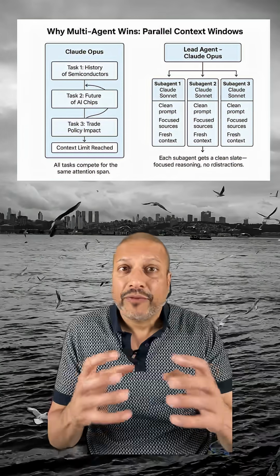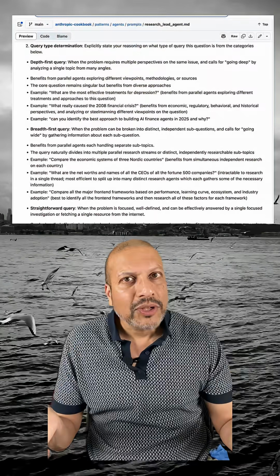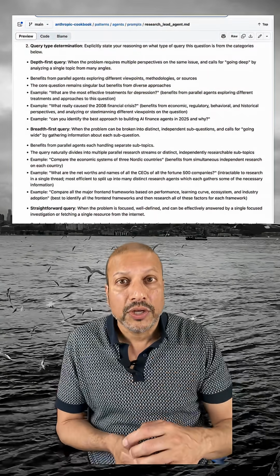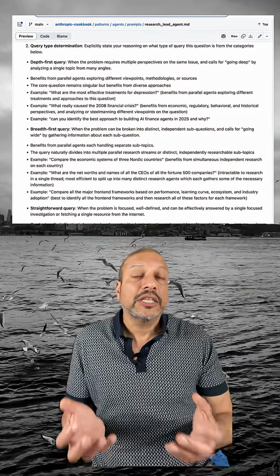Now this works great for these parallel task problems, research style problems, where we have this breadth. But not all problems are like that. Some problems you need the depth, and the multi-agent approach isn't going to work as well. And you can see this in the prompt that Anthropic writes around this.